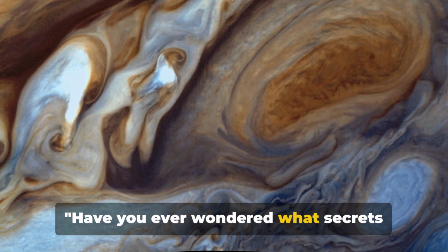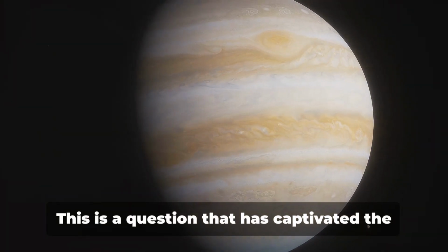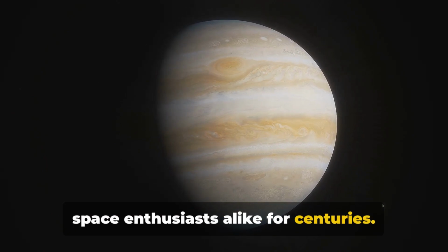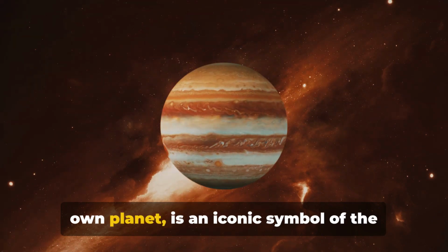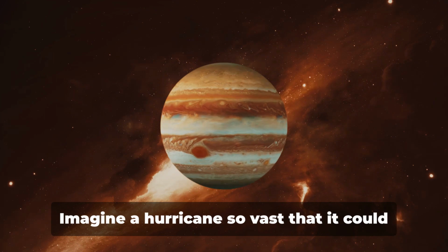Have you ever wondered what secrets Jupiter's Great Red Spot might be hiding? This is a question that has captivated the minds of scientists, astronomers, and space enthusiasts alike for centuries. The Great Red Spot, a storm of such colossal proportions that it dwarfs our own planet, is an iconic symbol of the largest planet in our solar system, Jupiter.